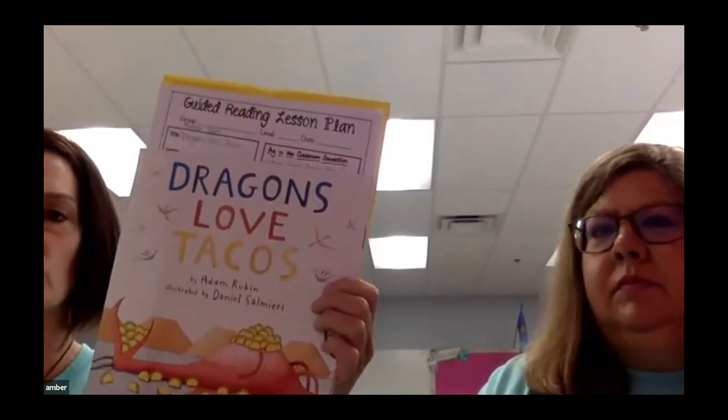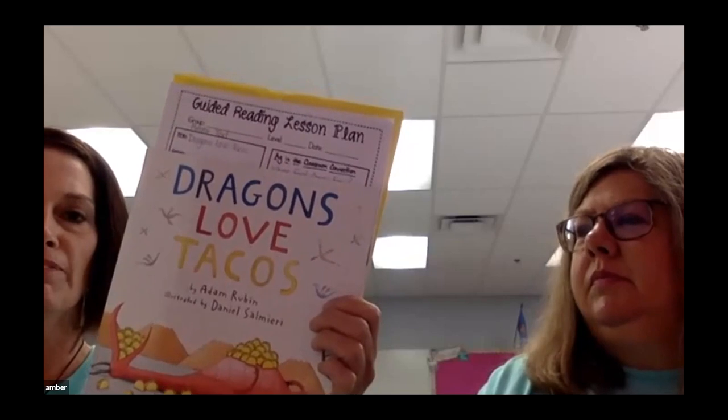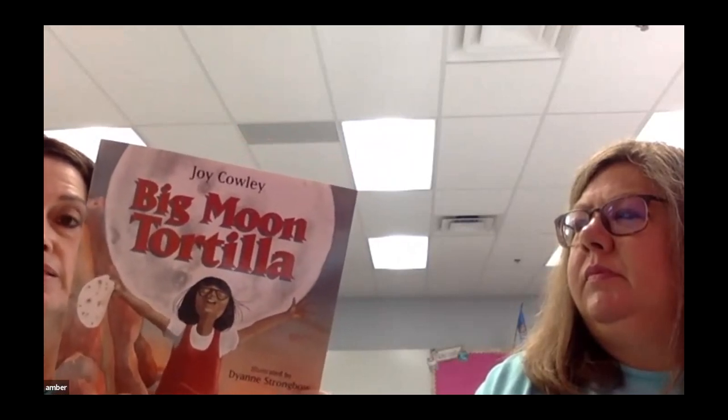I did this one for Cinco de Mayo. I think you guys put it on the Ag in the Classroom site. It's Dragons Love Tacos. That was a really fun one because a lot of people did gardening this year, so it's a great way to talk about where your food comes from and about fresh fruits and vegetables. With that one was The Big Moon Tortilla, and I did have students make that. That recipe is on the Ag in the Classroom website.